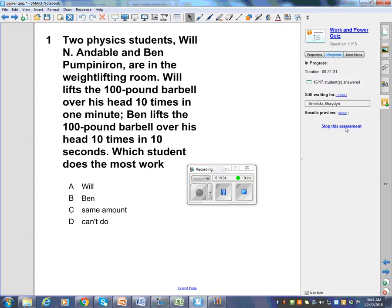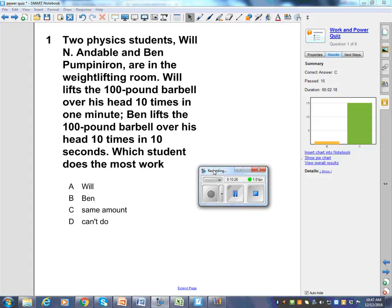Okay, let's see how we did. Almost everyone got this. Two physics students, Will and Ben, pump iron in the weightlifting room. Will lifts the 100-pound barbell over his head 10 times in a minute. Ben lifts the 100-pound barbell over his head 10 times in 10 seconds. Which student does the most work? They are the same. It doesn't matter how fast you go.